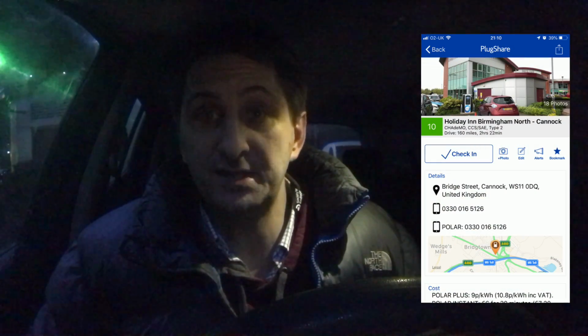Hello again. Right, we are now at stop number 4, and this is one of the polar chargers at a Holiday Inn near Birmingham, and I'll put a link here. This is the location, and I arrived with 16%, and the battery temperature had gone down to 8 bars and was at about 44%, and I'll put all the details in a minute.